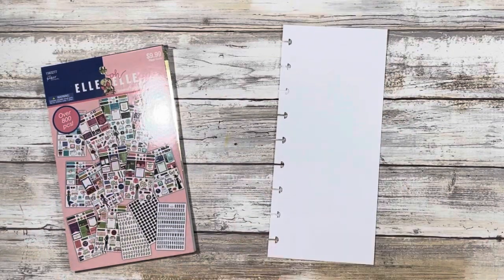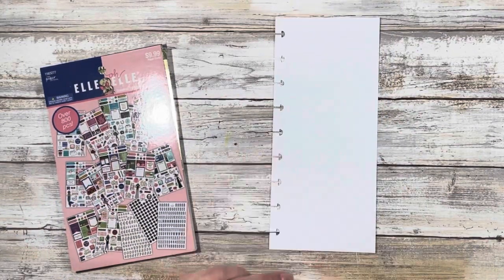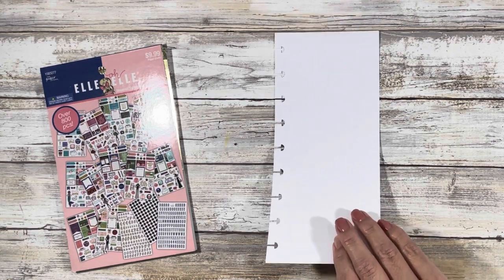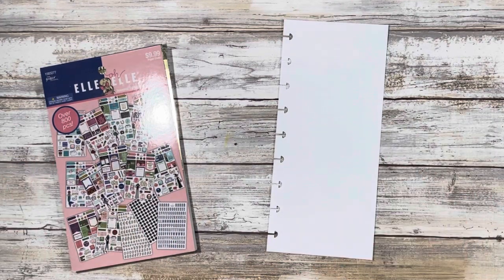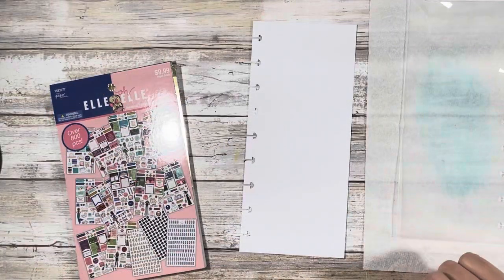And this is just some paper that is a little thicker weight than copier paper, but it isn't watercolor paper, and it's blank, and that's what I wanted. I wanted something bright white. Right, so I've got some things out here.